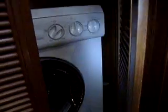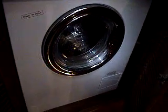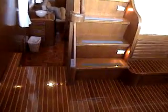We're going to now head back up the companionway. I'll give you a quick look at the washer and dryer here. It's a Splendide. Sorry about the jerkiness there. Works very well. Single unit. Dries and washes. More storage. He keeps his laundry materials in there. That was not originally there. That's something that was done custom on this boat. Beautiful teak and holly sole.